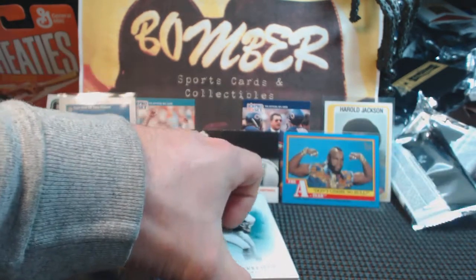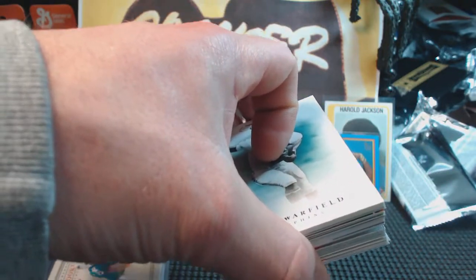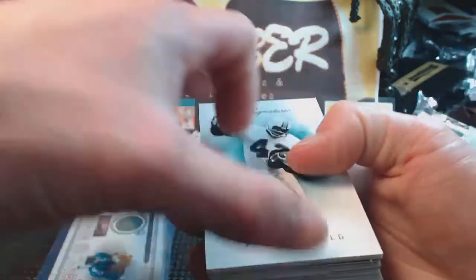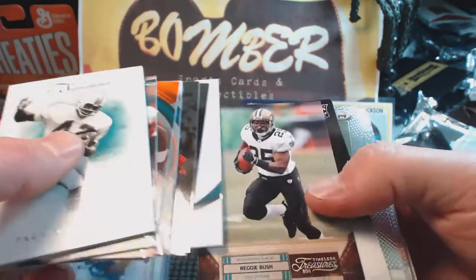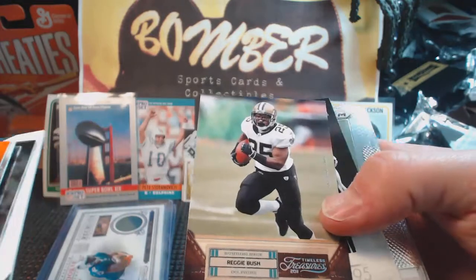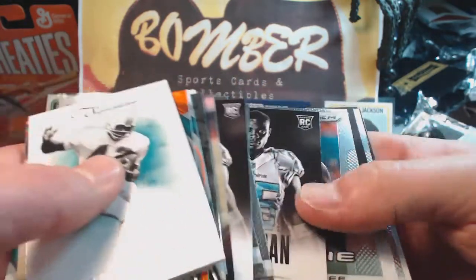The Miami Dolphins. The Dolphins were picked up by Patrick S. Here are the base. Oh, we got that one right. The Dolphins, Reggie Bush.